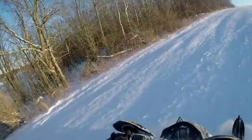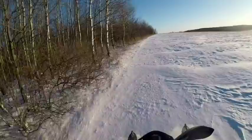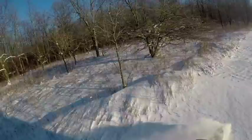This is the big woods. I think this is 25 acres. And you can see a tree stand right there where we hunt out of.